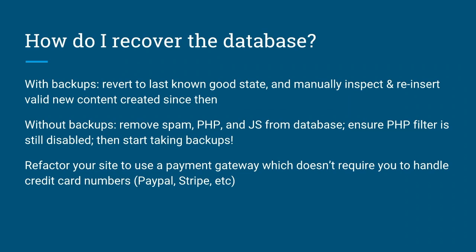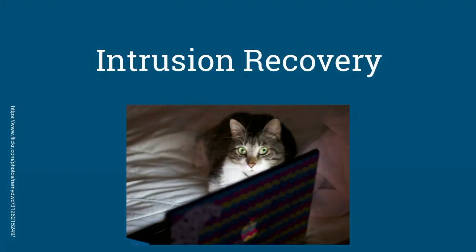There's often been user content that was added since that backup was taken. Hopefully you're taking backups, like say nightly, at least over the past week, so you don't have too much user data to look at. You will need to manually inspect and review and reinsert any content that was added after your database backup was taken, of course. If you don't have backups, step one is start taking backups.